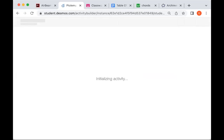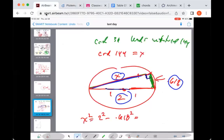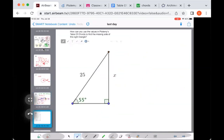While you're plugging that in, did they stop at 180 because 181 equals 179? Right. You don't need anything more than 180. That's right. There's another reason why we don't need anything more than 180. That's going to come clear when you look at what type of question they ask. Okay. So here is an old school trigonometry question. X is the unknown side, the hypotenuse is known, and there's a 55-degree angle.